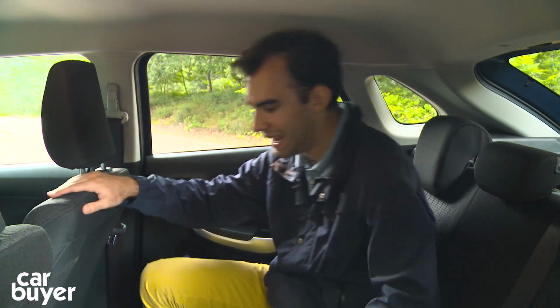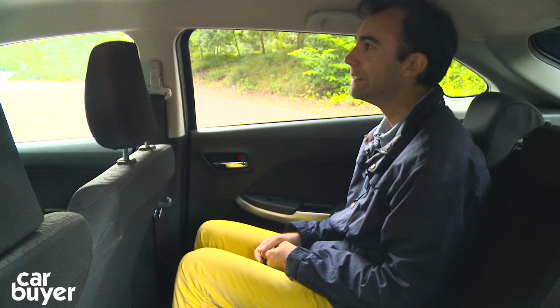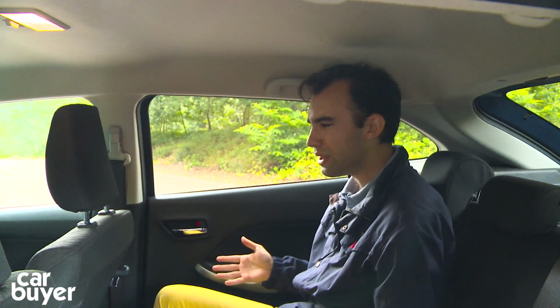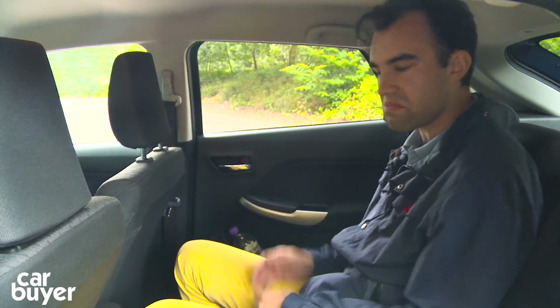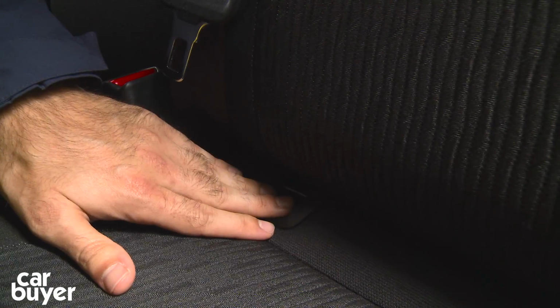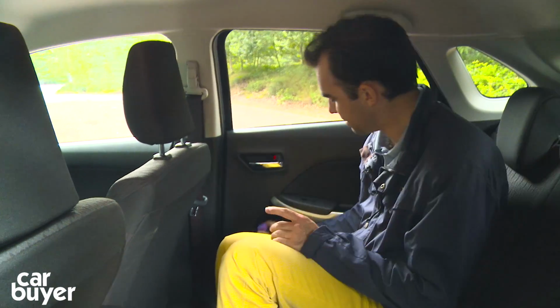Now that seat is set up in my driving position. I'm just under 5'11", and look at the amount of space I've got. It's fantastic. The only slight gripe is the fact that the headroom is a little bit tight, but overall there's a huge amount of space back here, especially for a supermini. Now you can fit 3 people, just about. There's a small hump in the floor, which is really good to get your feet over, and it's very comfortable. We've got Isofix here and in the seat over here. And look at the size of these door bins. Look, I've got a 1.5 litre bottle of water there.